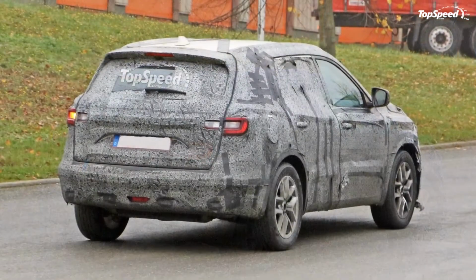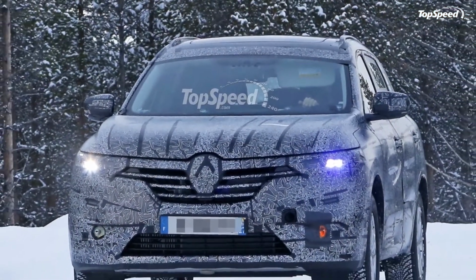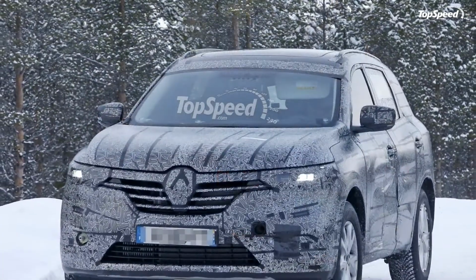So, now that you know a little about Renault's new flagship SUV, let's take a closer look at it and what it brings to the table." Continue reading to learn more about the 2017 Renault Koleos.